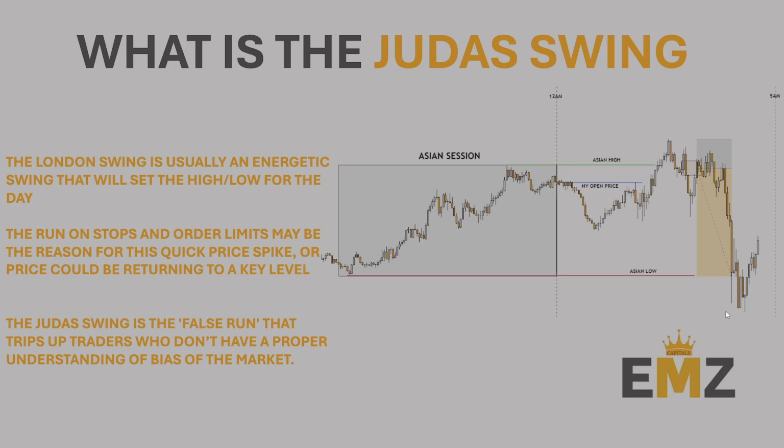Now, what could be the reasoning for this quick price spike? One, as I said earlier, limit and stop orders. We could have a buy stop here, so traders trading on a breakout have their buy stop triggered. The market comes up a bit and then goes right down, hitting their stop loss. Another reason could be traders possibly trading resistance on the Asian highs, having their stop loss up here. The stop loss gets hit and the market quickly reverses. This is where the main manipulation happens. This itself is the Judas swing.